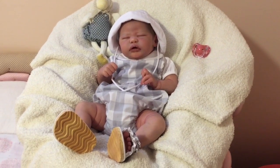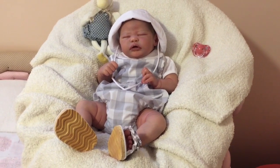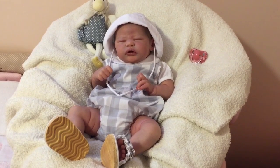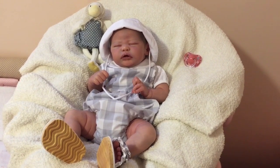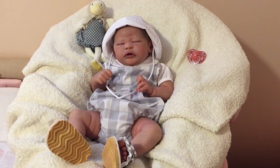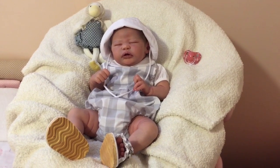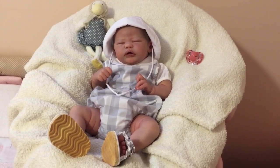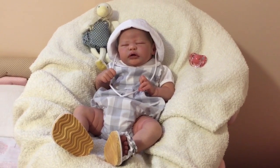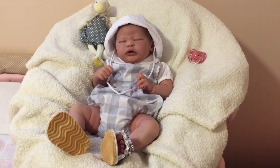If I were new coming into collecting, I would be scared out of my mind because, one, the prices of these dolls are so high. There's so much at stake when you're buying a full body silicone doll. You can spend over $10,000 on one. So you want to know what you're getting. You want to know about the artist. You want to know especially what kind of silicone is used making these dolls. If an artist isn't willing to share what the doll is made of with you, red flag, guys.